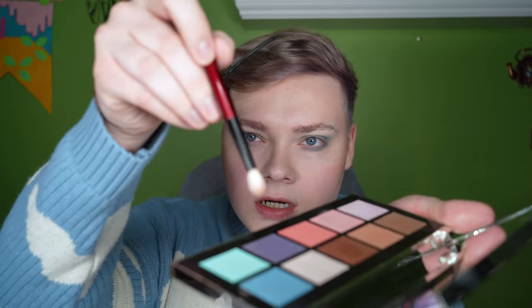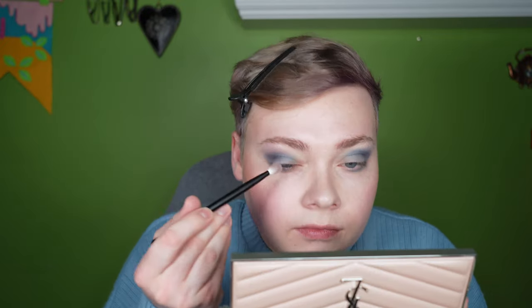I'm taking the Sonia G Crease Pro and I'm going into the darker sort of violet color. I'm just going right in the crease. The Ruffer number one brush back into that first blue, just sort of blending those two colors together.